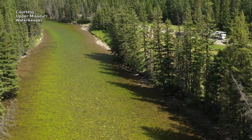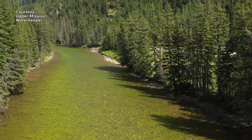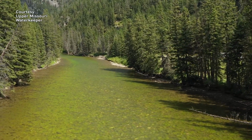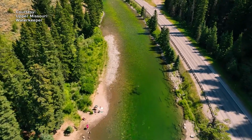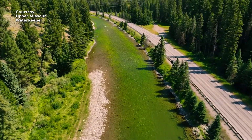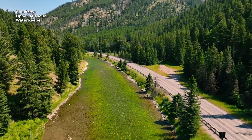If current conditions go unchecked, Alsentzer says the impacts on wildlife, agriculture, and the outdoor recreation economy could be dire. But he says there are things that can be done now to safeguard the health of the river, such as taking a precautionary approach to development, implementing the best available pollution control technology, and executing a science-based cleanup plan. This is 100% a solvable problem.